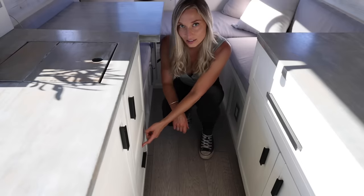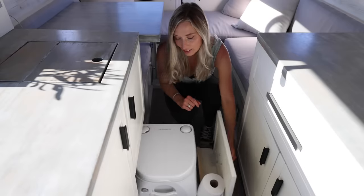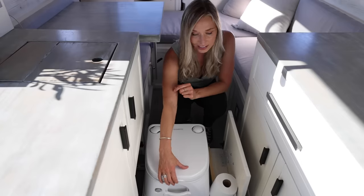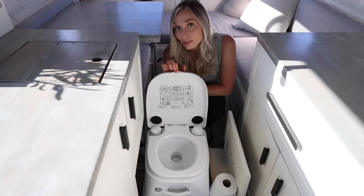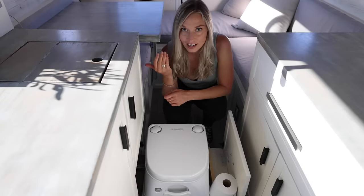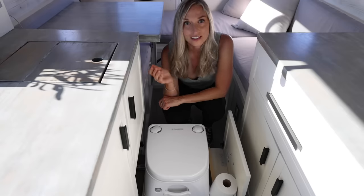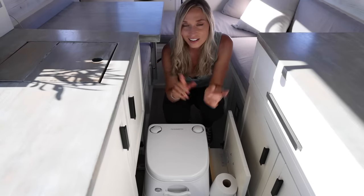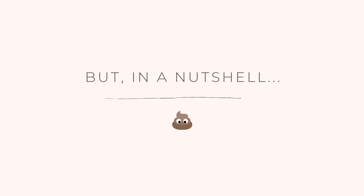In this drawer down here is my toilet. This is a Dometic cassette toilet, and I use it for number one only. If you are interested in how one goes number two in a van like this, I did a whole YouTube video on it talking about toilet, shower, and laundry. I'll link it around here.